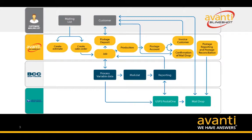A job is created when an order is released to production. At any point from the sales order creation until the order is mailed, a postage deposit can be entered against that order. A deposit can represent standard payments or deductions from a postage escrow account.